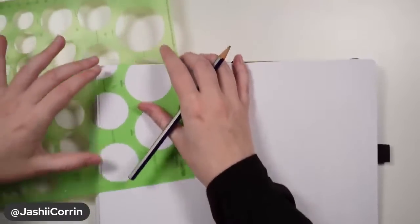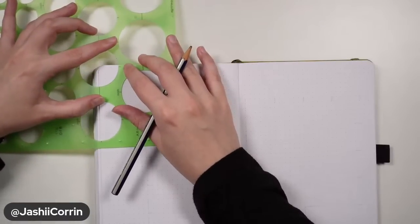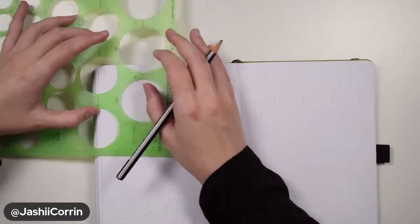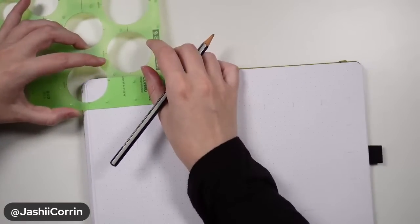Let's see. The only issue with using the distress oxides is, one, what color do I do the sun? We're going to need bigger than that because I actually just want it to be the corner of the sun as well. These ones are all too small. We're going to need something bigger. We need to go bigger. Here's my math mat.